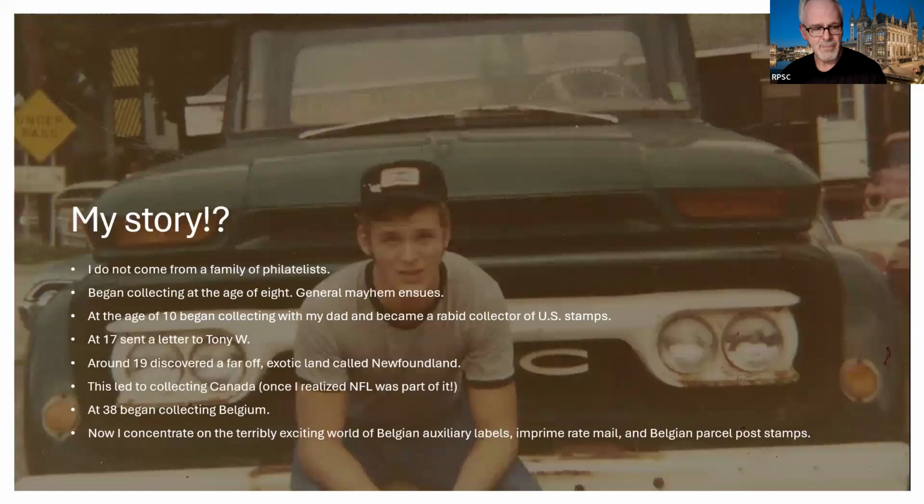I learned about stamp collecting at the age of 8 from my dad. We were on a boat trip, and my parents gave me a stamp collection, a packet of stamps and an album, to keep me from wreaking mayhem and keep me occupied. Of course, I didn't have any hinges, so I glued all those stamps into the album, which I don't encourage. At the age of 10, I began collecting with my dad, who was a very informal collector, not a researcher or someone who dug very deep, but he loved his stamp collection, and because he loved it, I did too.